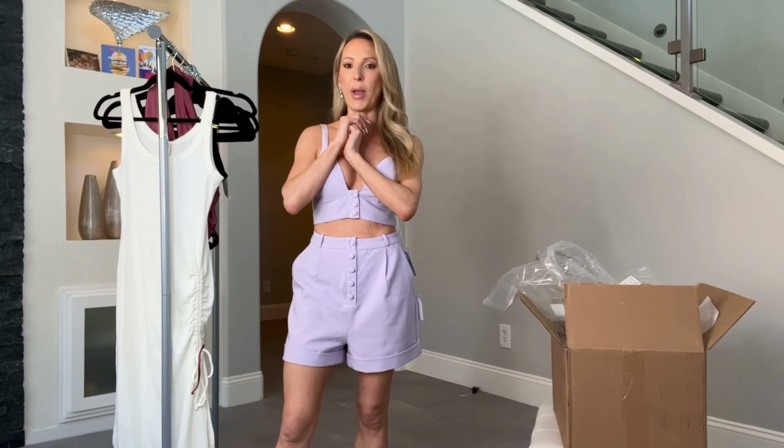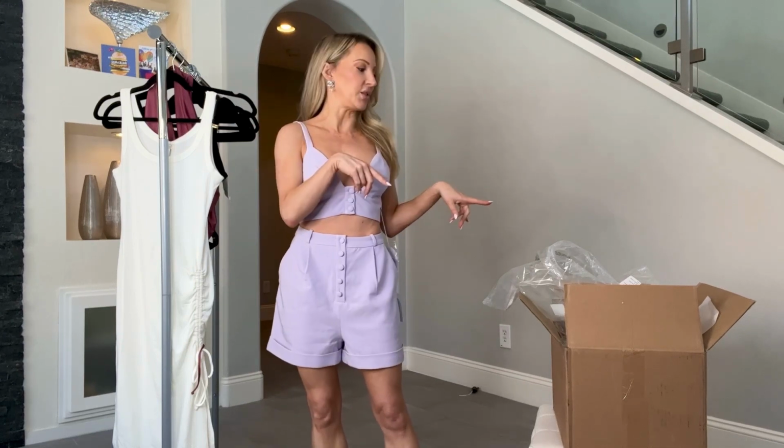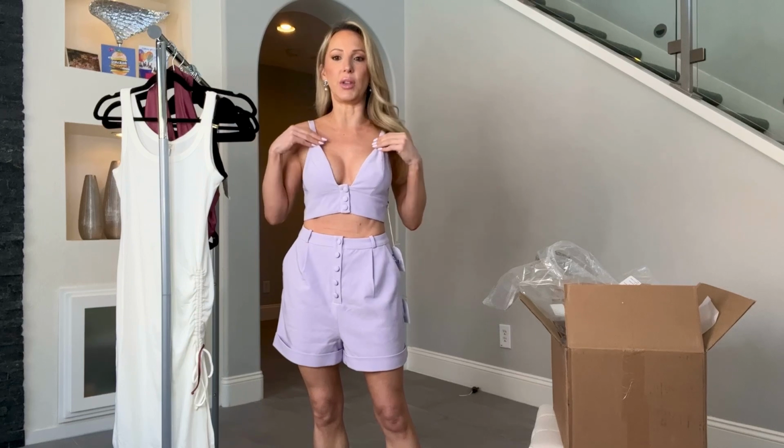Okay, so this set is Song of Style. I've never had anything from Song of Style before, so I was kind of interested to see how their sizing runs, what the quality is like. And I have a very similar blazer and matching short sets from Camila Coelho in both cream and hot pink. So I know it's something I wear a lot. I have got the blazer as well. I haven't opened that yet because I wanted to show you this first.